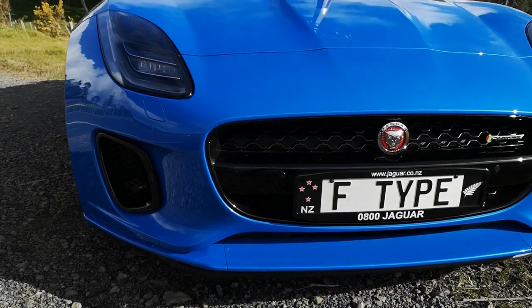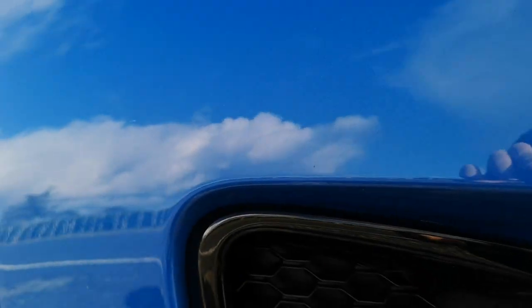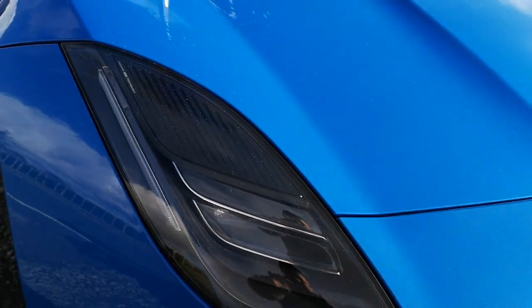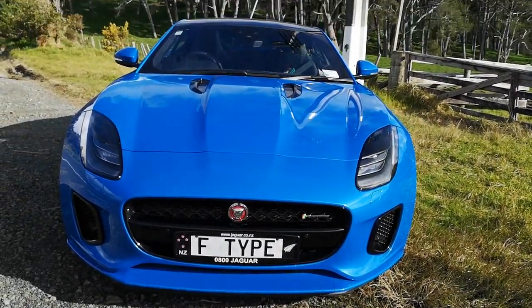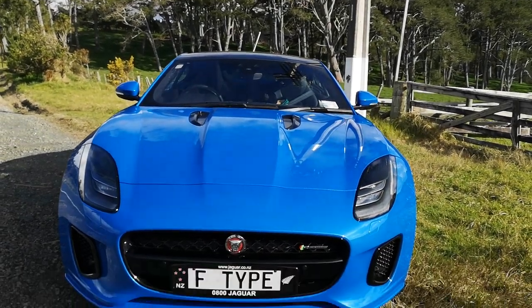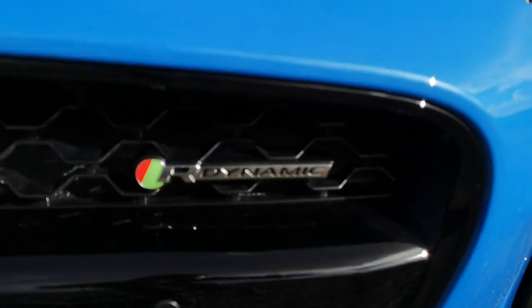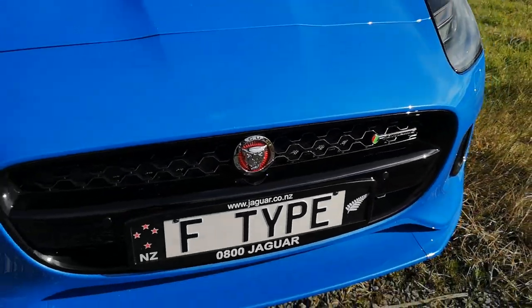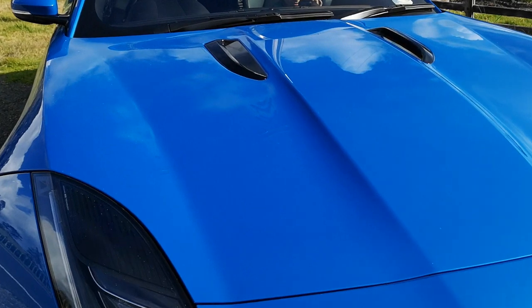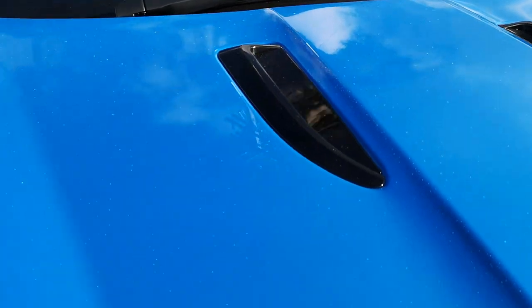Fair amount of this is cosmetic, like the air ducting is, actually, a little bit of cosmetic in there. LED headlights. Just glorious long nose. I love it. This is the R-Dynamic, so got some extra features, the blackened out grille, bonnet louvres, lovely.